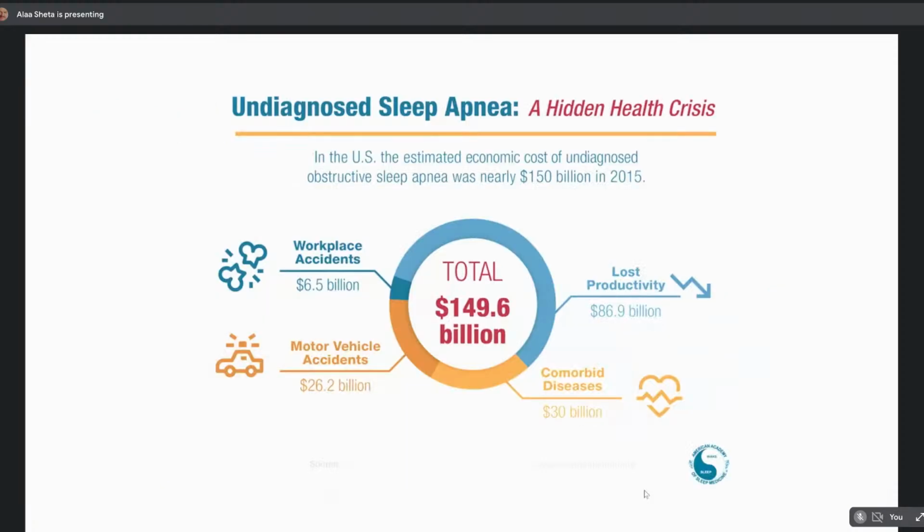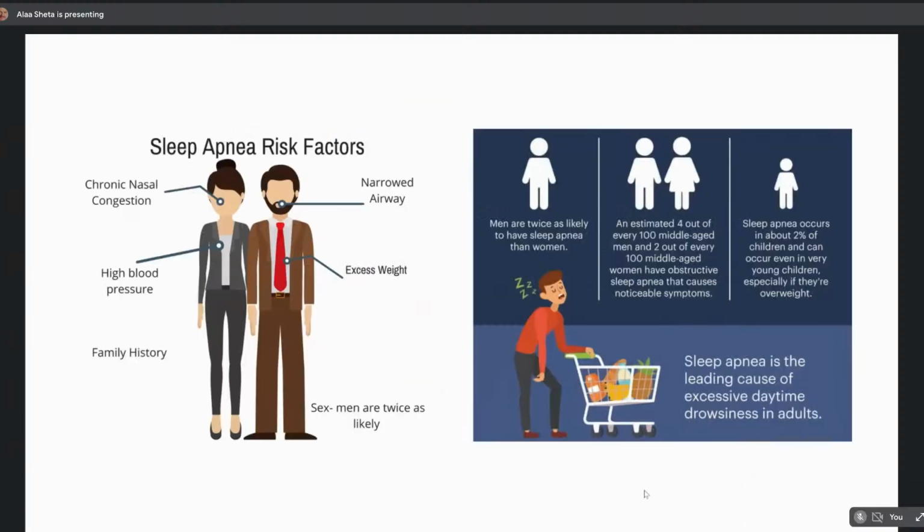That has an economic impact of about $150 billion that can come from workplace accidents, car accidents, and loss of productivity. People are not sleeping, and there are also diseases that can come with sleep apnea, like diabetes and blood pressure. Statistics also say that men are more likely to have apnea, about twice the percentage: 4 out of 100 men can suffer from apnea, and 2 out of 100 women.